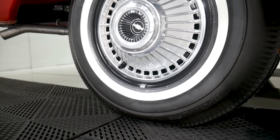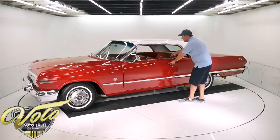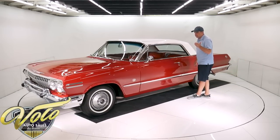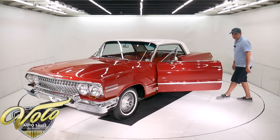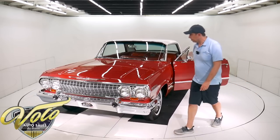I'm trying to read what brand they are. I don't see it. Door handles, rubber seals, bowtie mirror. The door just shuts like a new car. I love that. So easy to push in that button. Anyone can do it. You do it with your pinky.